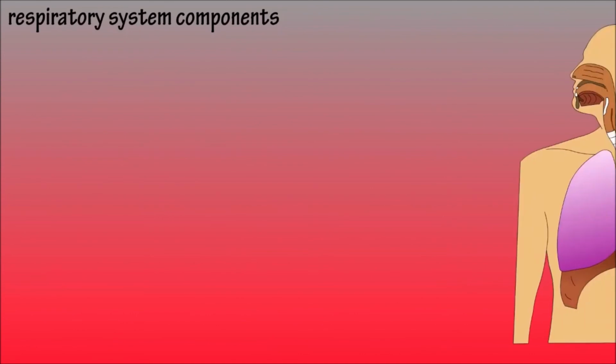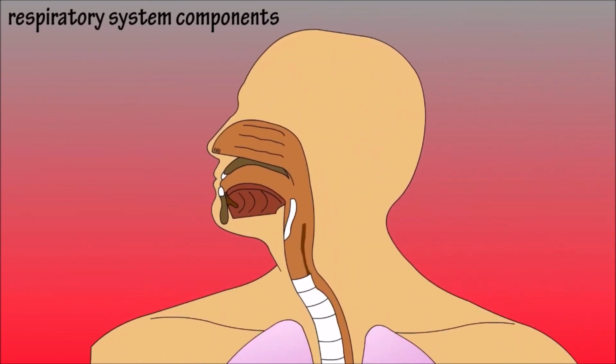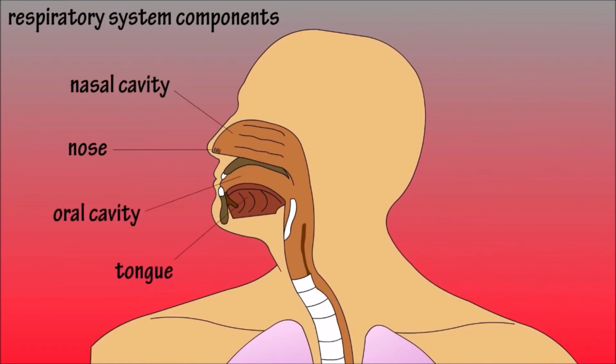Now let's take a look at a diagram and we'll go through the respiratory system's main components. Starting here with the nose and nasal cavity, the mouth or oral cavity.